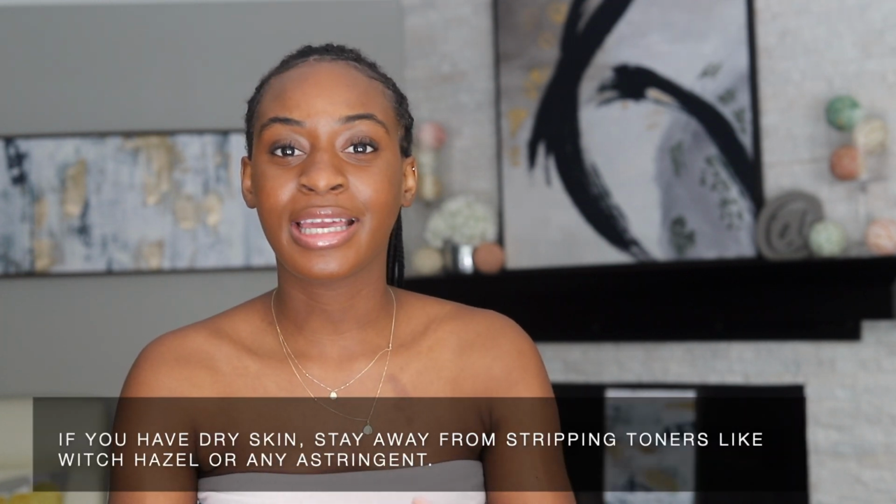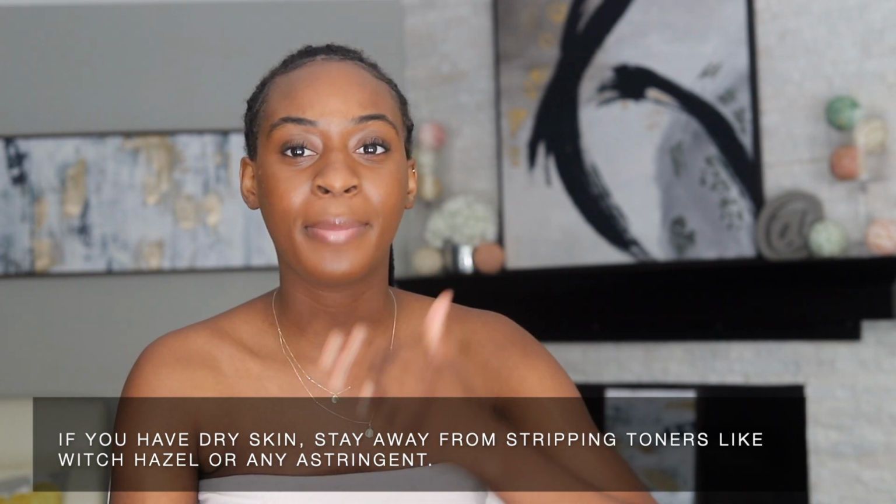I swapped out my existing routine for a more hydrating routine. So before I was using a toner, which is an astringent, and it had alcohol in it, basically thinking, oh, if I put alcohol on my face, it's going to take away these pimples, right? It's going to dry them out and then they will not be able to live and then they will disappear from my face. No, wrong. No, God, please, no.